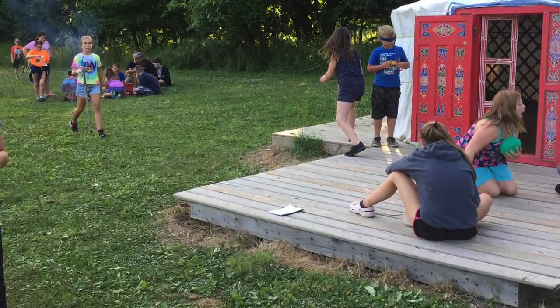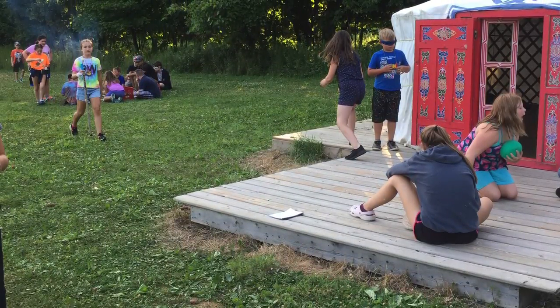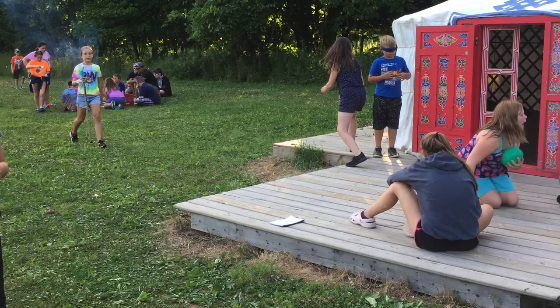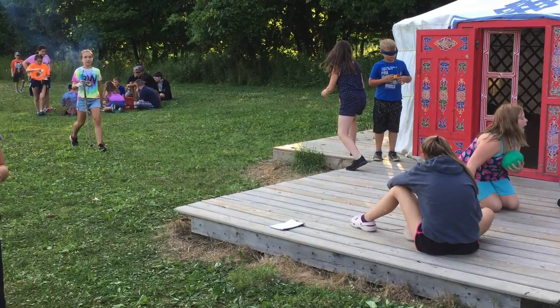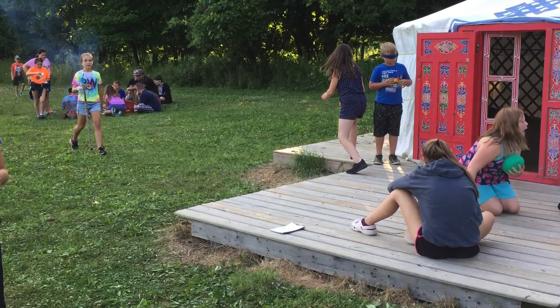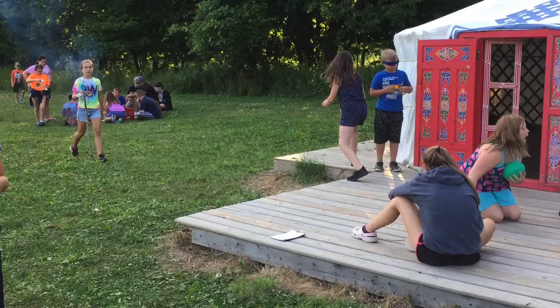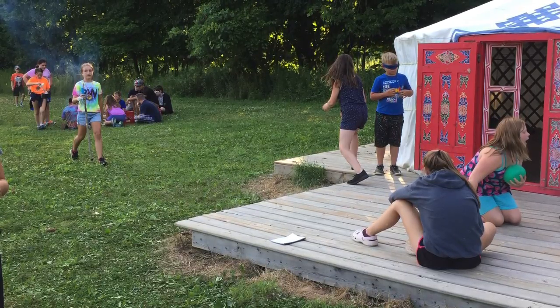Let's start at the Mongolian Gur. This summer, the Gur is not up, but we can take a look through some pictures. You may have heard this building called a yurt before, but in Mongolia it is called a gur. It means home in Mongolian, and these homes have been around since 600 BC.